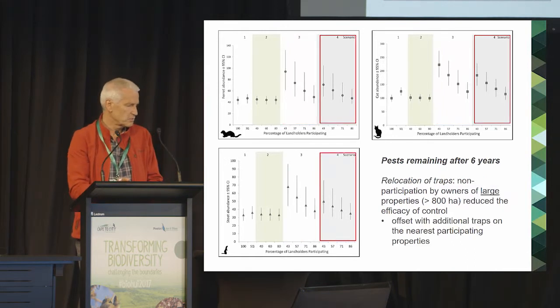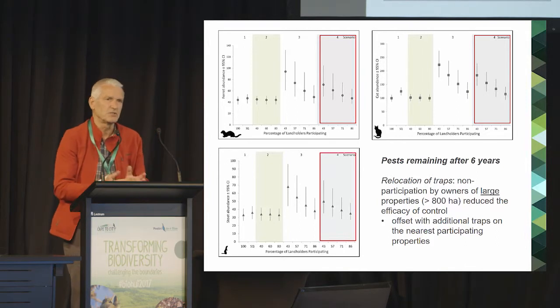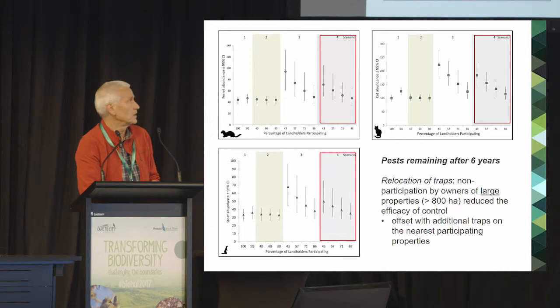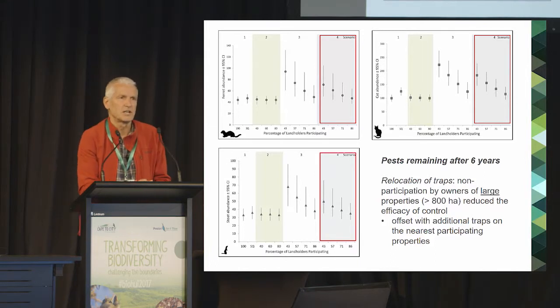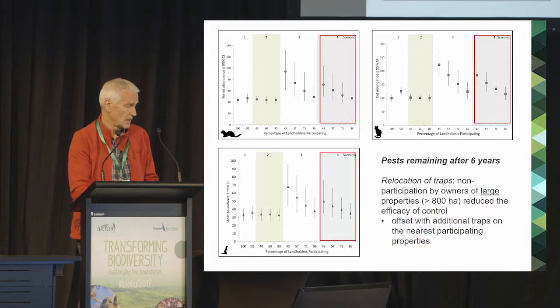The 4th scenario was what happens if you could compensate for that to some extent by simply shifting traps across the road to an adjacent property that was participating, and to some extent you can compensate. So you can make adjustments, and you could possibly deal with that to some extent another way. So this gave us some idea at the outset, before the predator control was rolled out.